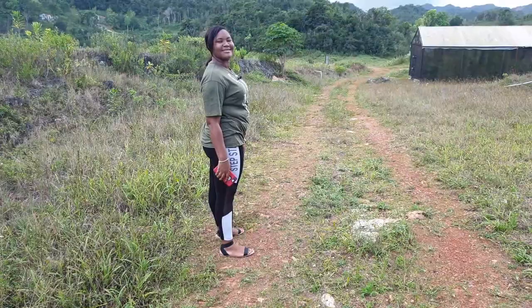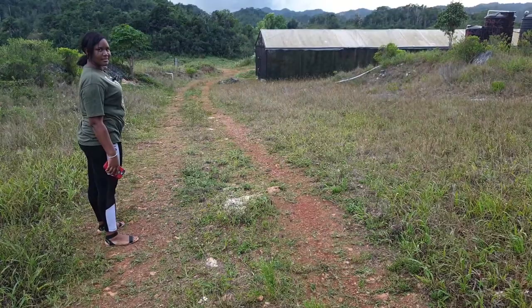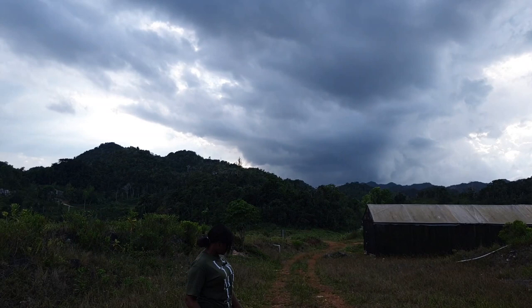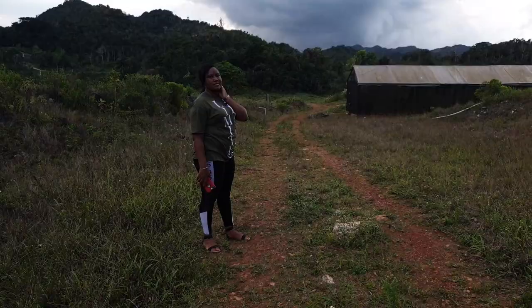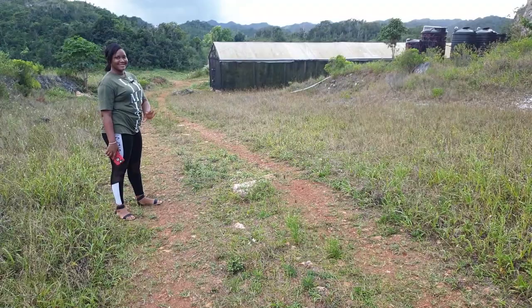Hello again, viewers. So today we are at Tobolski greenhouse cluster, and it's basically in the evening time. As you can see in the clouds, they are very dark, so we don't have bright lights or good lighting at this point in time. So basically myself and my wife, we are here. Say hello, Mr. Smith.